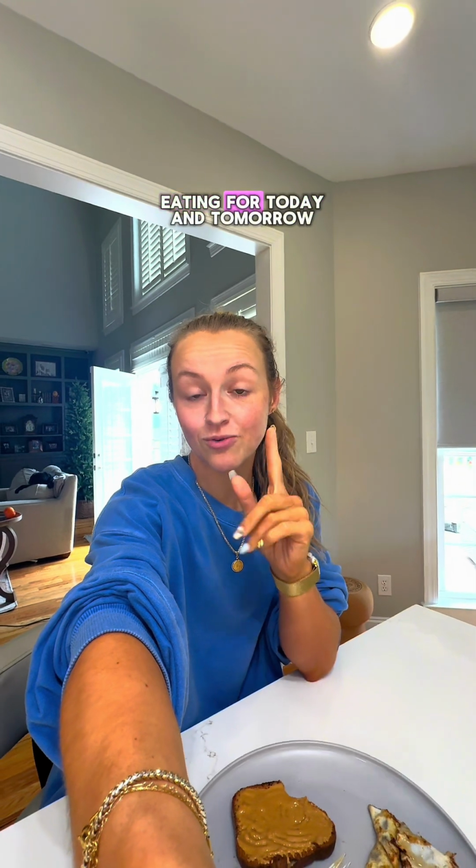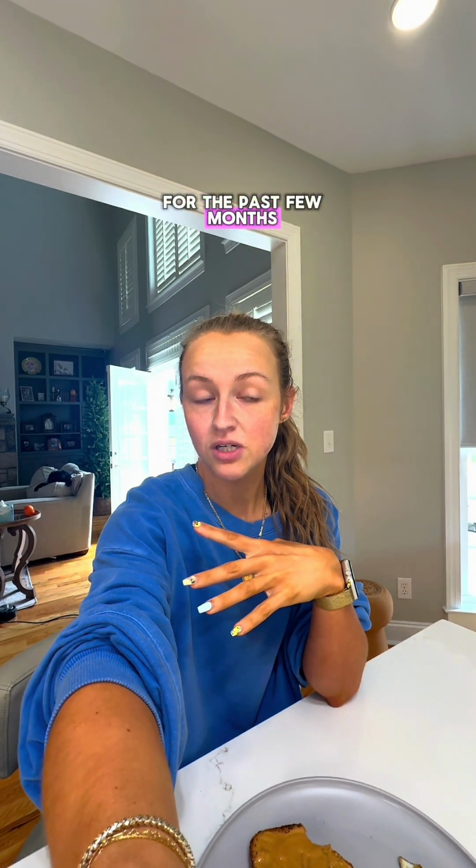Days leading up to peak week. This is so exciting. We are going to do a full day of eating for today and tomorrow, so that way you get to see what my low carb days look like compared to my high carb days. We've been carb cycling for the past few months. Lower carbs, a little bit higher fat throughout the week. Higher carbs, a little bit lower fat on the weekends.